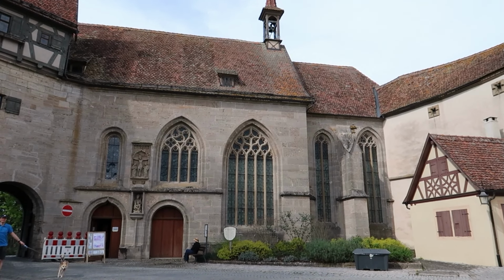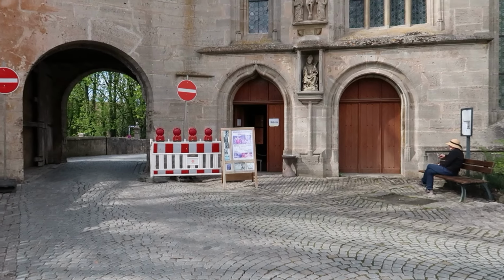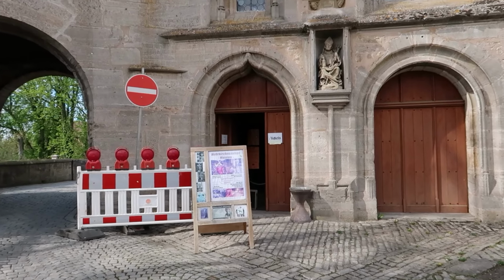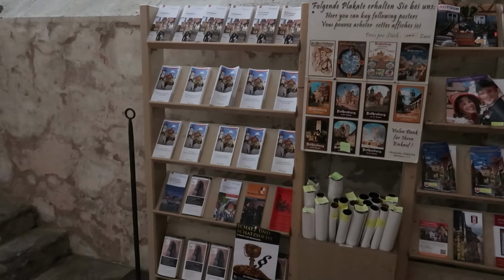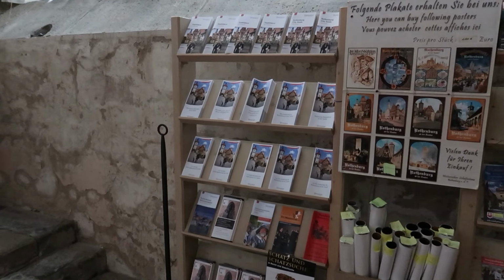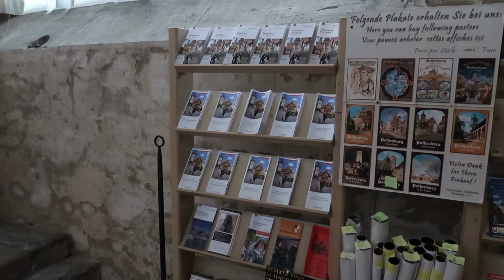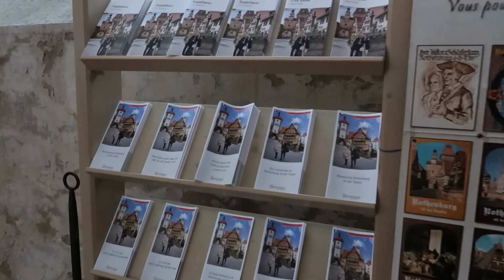And let's go ahead and go inside. I think we can go inside now. All right, so I'm not sure if I can film inside or take pictures, but this is where you enter and buy tickets. So we paid for our tickets. Just so you know, you cannot come in here and take photos or video unless you buy the tickets. So make sure, don't just walk in here.